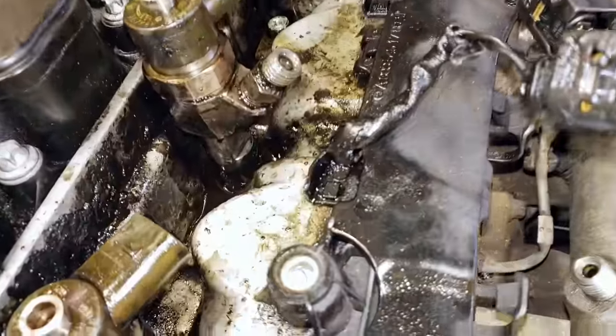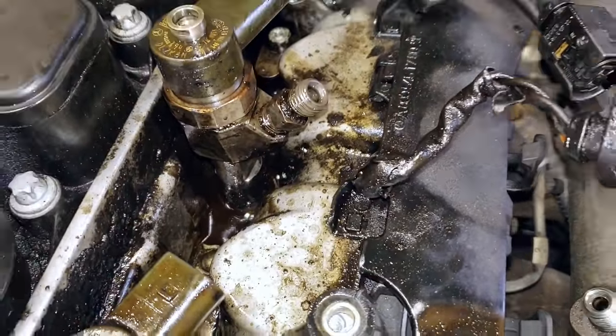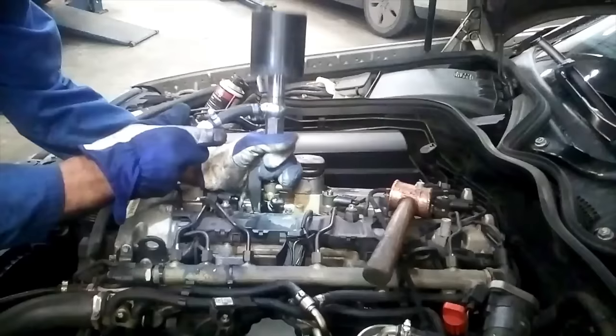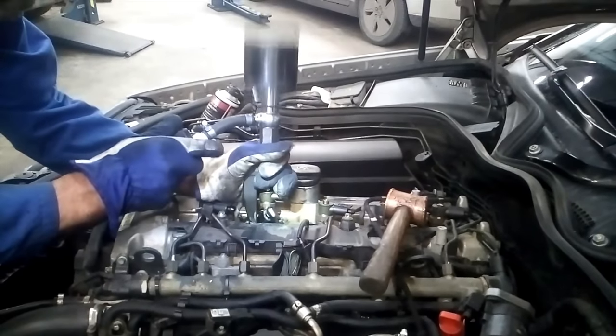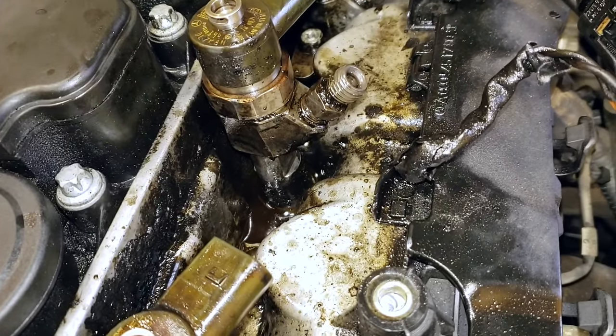Guys, this is where we're at. This number two injector is coming, but man, this is insanely hard. At the dealership, we had the same kind of tool, but it was pneumatic. Check this out. Worked a lot better, but then again, this tool was only 40 bucks.